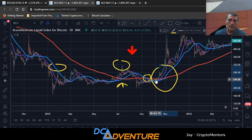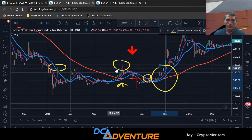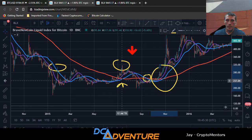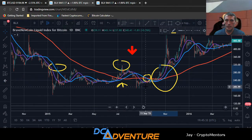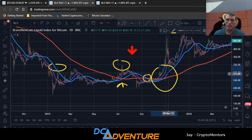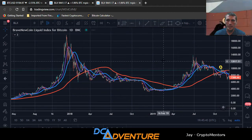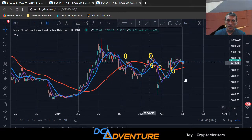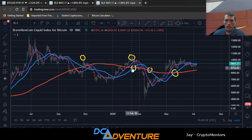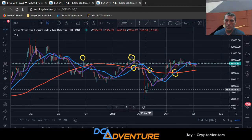This was back in 2015, so let's go over this again. Okay, so we had a double top. You can see here, 50 crossed over to the 200, price dropped. Had another fake out here. We ended up breaking to the upside. Now if we click back over to present day, so golden cross, double top, price plummet.